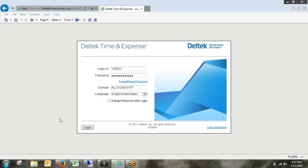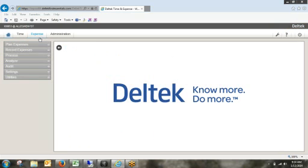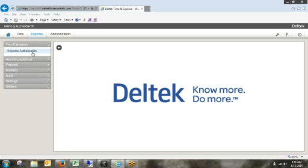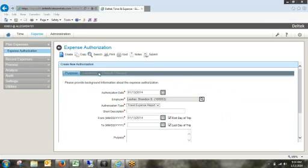The link that you see on your screen will have the login ID, which is your employee number, and a password that you have set up, and the domain will always be Allegheny ST in all capital letters. Once you log in, you will see an expense tab at the top of your screen. To start your expense authorization, we will click Plan Expenses and Expense Authorization, and we'll hit Create for New.